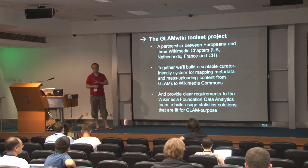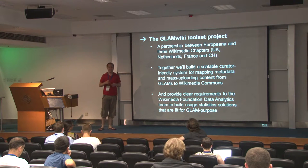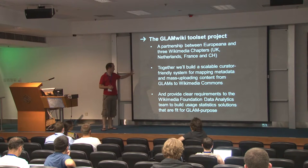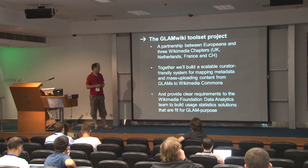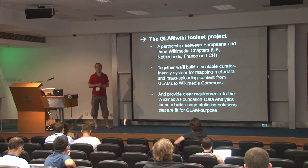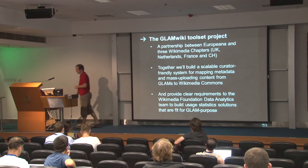Because everyone can put loads of data on Commons, but actually doing it in a way that you won't get an angry community is much harder. That is the main part, the most important part. The second is also important, but much smaller: clear requirements for the analytics team. So what kind of analytics data do we need to work more with GLAMs?